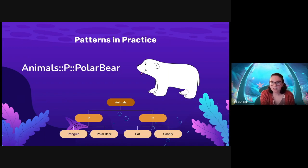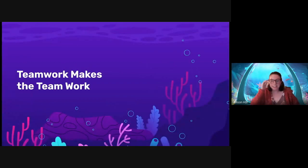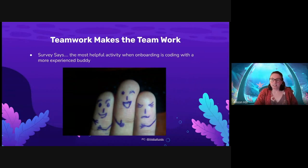Yep. All right. So final thing, thank you everyone for your patience, is teamwork makes the team work. Literally everyone, independent of what level they're at, from junior to senior, said something about coding along with a more experienced buddy as their favorite resource for getting oriented, for feeling more confident in what they're doing, and that's their favorite learning tool: coding with a more experienced buddy.